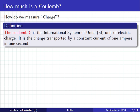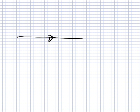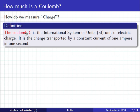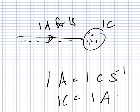So you remember we did amps. If you have 1 amp for 1 second, then what you'll get is 1 coulomb of charge. Okay, that's the definition of a coulomb. It's a simple definition. I don't know if I actually gave you the definition, but we would have used the fact that 1 amp equals 1 coulomb per second. So that means 1 coulomb is 1 amp for a second.